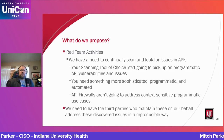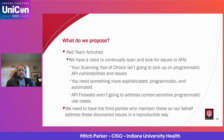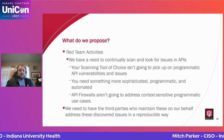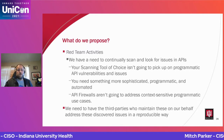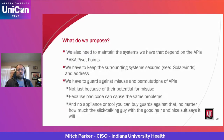And a lot of the approach in healthcare has been to buy a firewall to address those issues. And really, an API firewall is not going to really address context sensitive programmatic use cases. It's just not going to happen. And our need is to make sure that the third parties who maintain these address these issues. So again, risk assessment, risk management plan, following up, evolved for programmatic APIs.